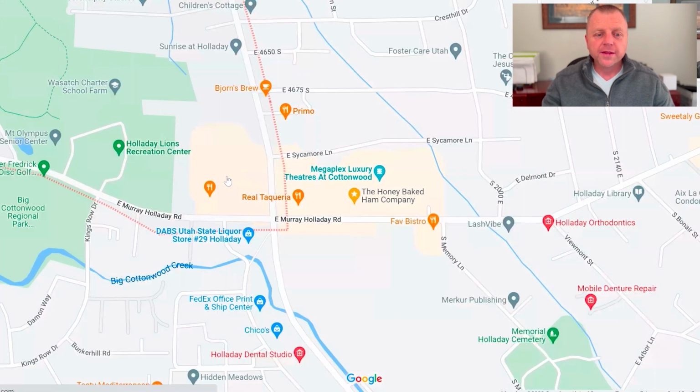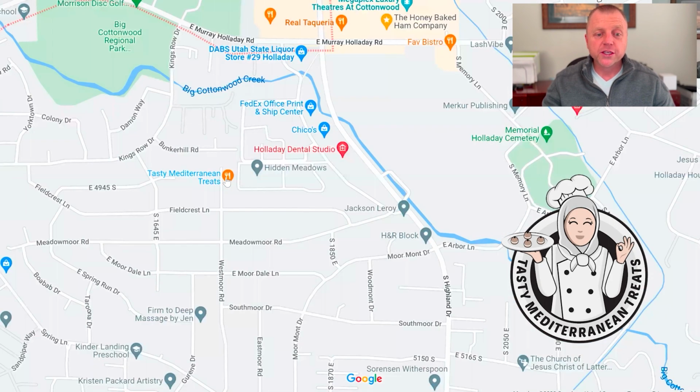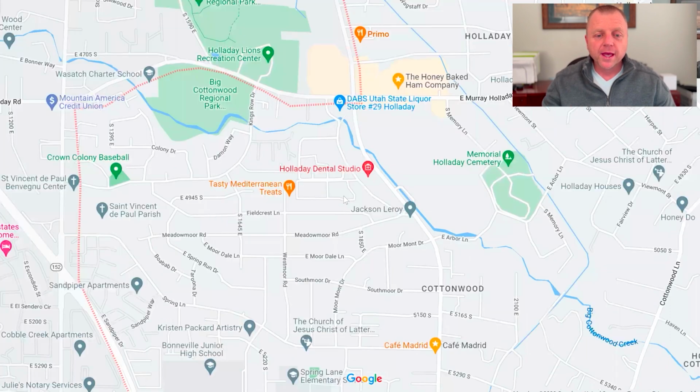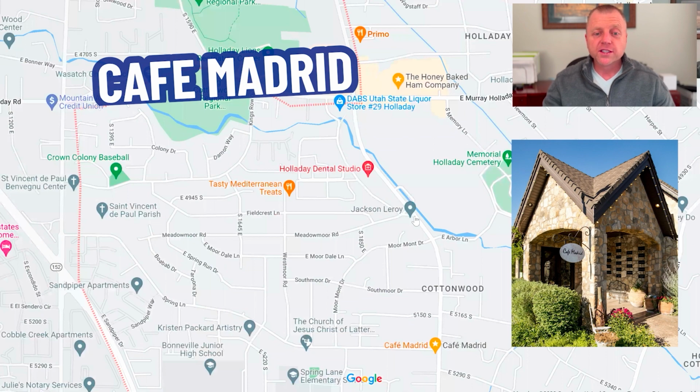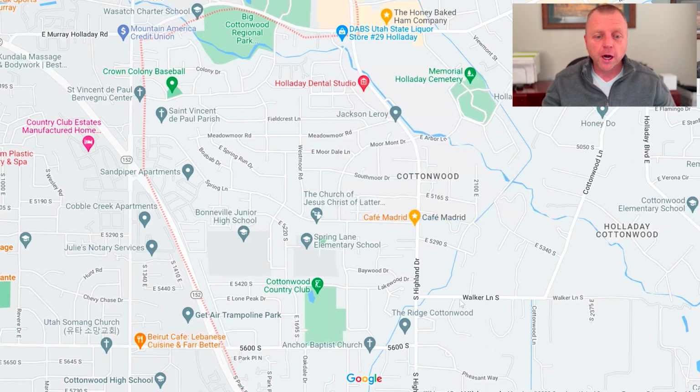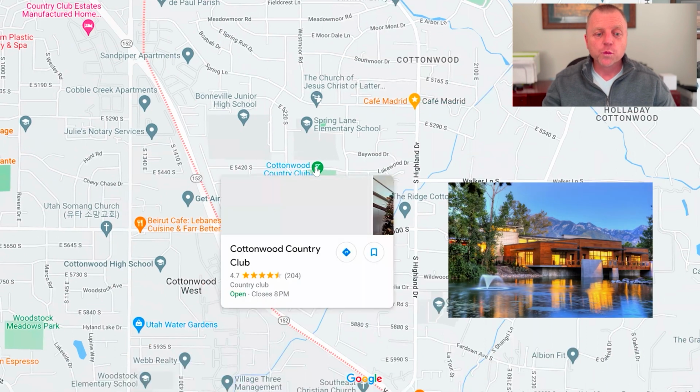So you've got these Mediterranean treats, this dessert shop down here. We have got Cafe Madrid. So this is a really nice and a popular restaurant here. It's Spanish food. So if you like that taste of Spain, this is going to be a great option. Really popular. It's got a lot of really good reviews on it. Good food there. Here's the Cottonwood Country Club.